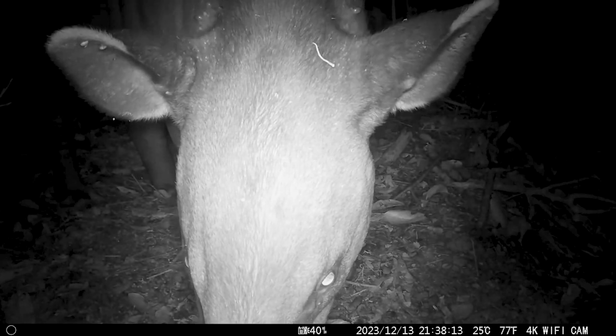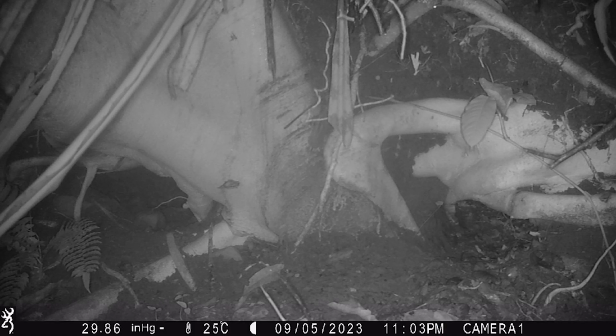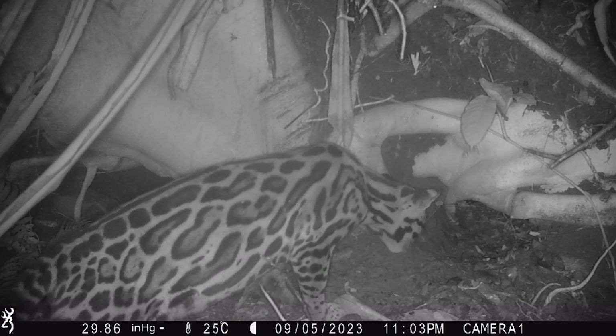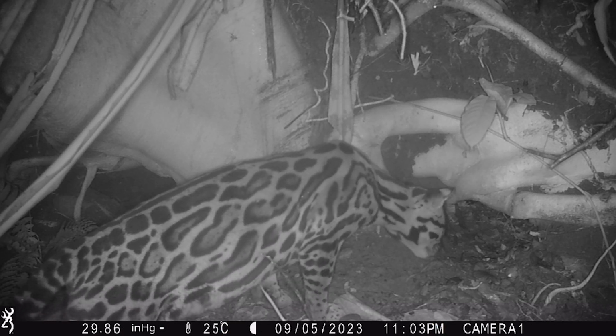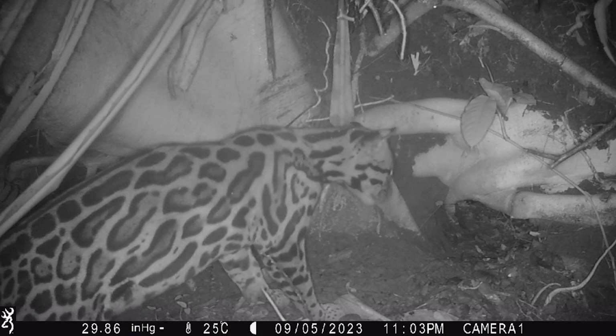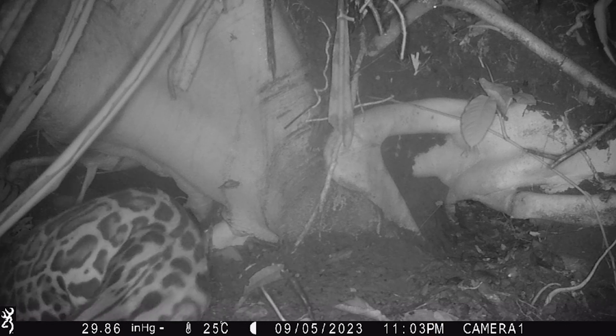One of the most exciting but unexpected videos that we got from the study was of a paca trying to escape from an ocelot. When I was watching this video, I saw the paca moving really fast and rapidly in front of the camera, and I was like, this is unusual. And then when I watched the rest of the video, I saw this ocelot stalking and trying to chase the paca into the burrow. This is really exciting because it's the closest we got to a predation event. Even though we've got detections of the grisons, we never actually have any predator-prey interactions.